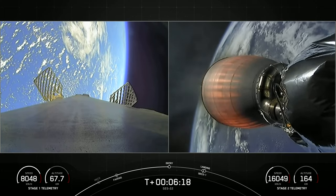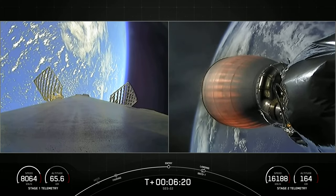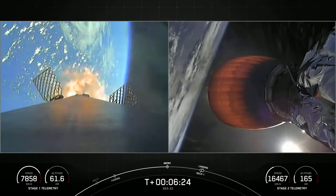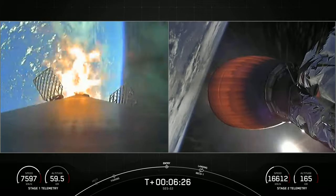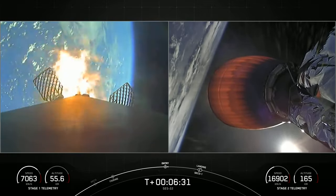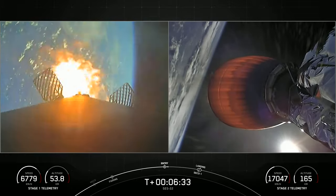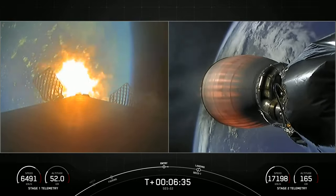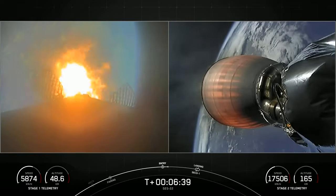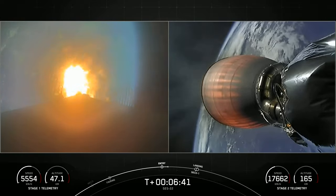Stage one, FTS is safe. Stage one, entry burn startup. And as you can see on your left-hand screen, those three M1D engines have reignited for the entry burn. Again, just a short burn helps to slow the vehicle down as it's entering back into the upper parts of the Earth's atmosphere.